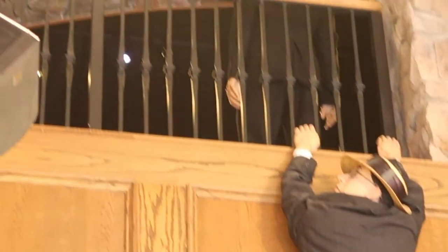So much fun to go in there. There's all kinds of scenes made up and you can have your pictures taken with them. Free roaming all around the wax museum. You can just take your time, see what you want. It's really, really cool.